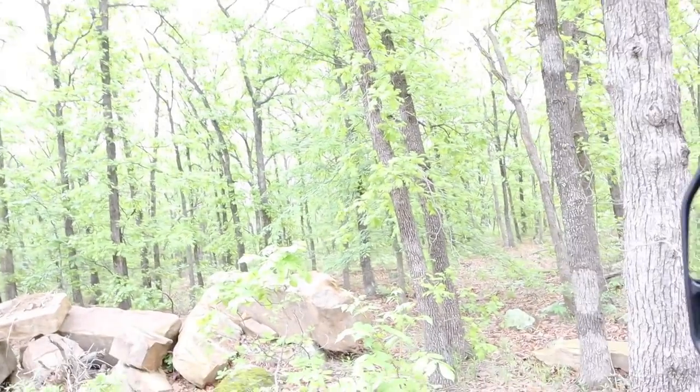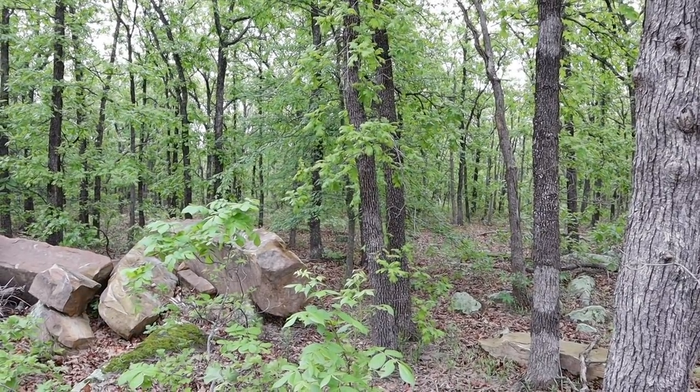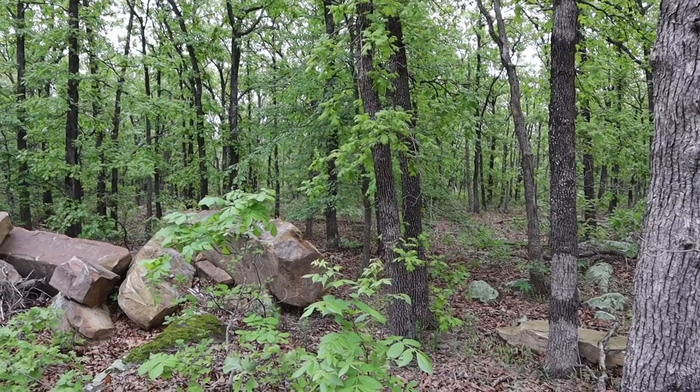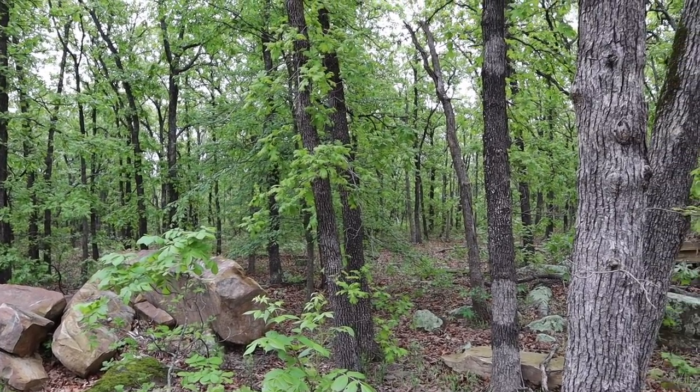I just wanted to show you how green it's been. So wet here in Oklahoma, and it's just spring and the perfect time of year. There we go, the camera finally adjusted down. I mean, it is like lime green all the way through there.